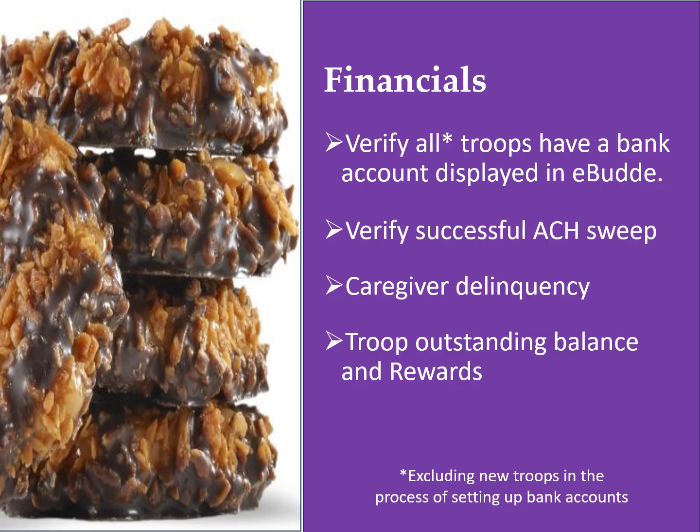All troops are required to have a bank account information and ACH electronic debit credit authorization form on file. As a Service Unit Cookie Manager, verify all troops have a bank account displayed in eBuddy. Only Council can enter this information. Encourage troops without banking information in eBuddy to submit this form so they can participate in product programs.